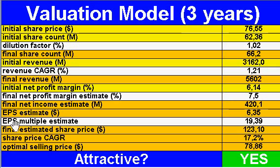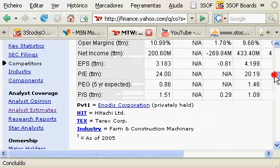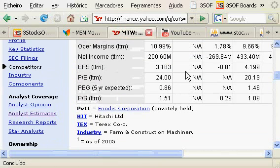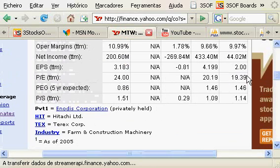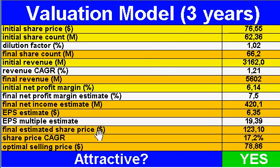Earnings per share multiple estimate, this is also my estimate, 19.39, which is the industry average. You can see here on Yahoo that the farm and construction machinery industry average P/E ratio is 19.39, which is what I have in my model. And computing all this, I expect MTW to close 2009 at $123.10. And this means a share price compound annual growth rate of 17.2%.